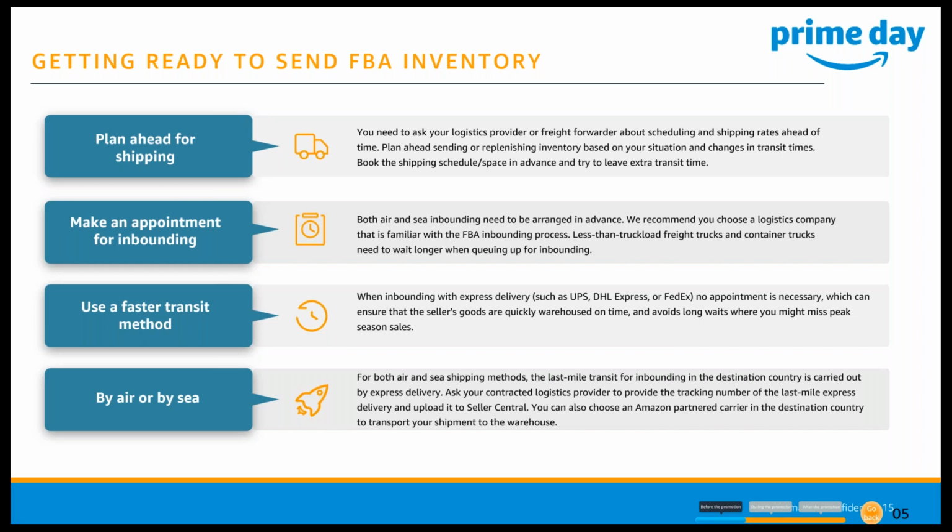To help you save costs and ensure that you do not miss the Prime Day FBA cut-off date, I would recommend you to understand the rates and plan your shipment in advance. So reach out to your logistic courier in advance to get the quotation.